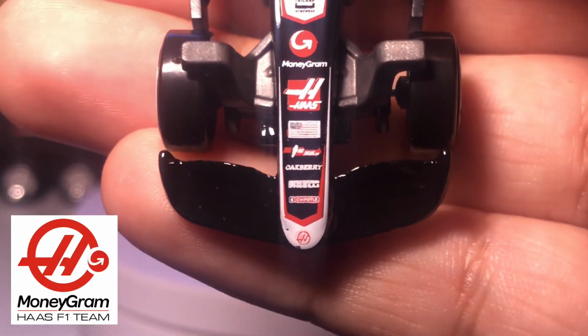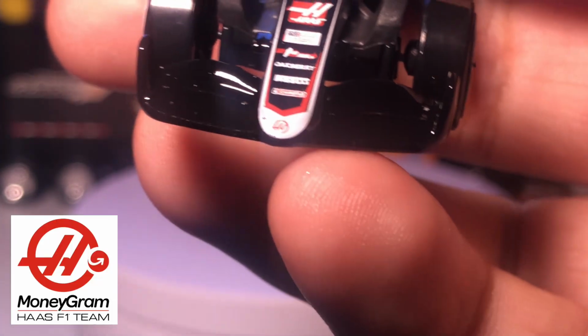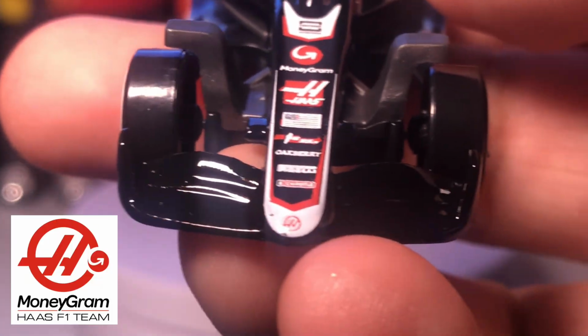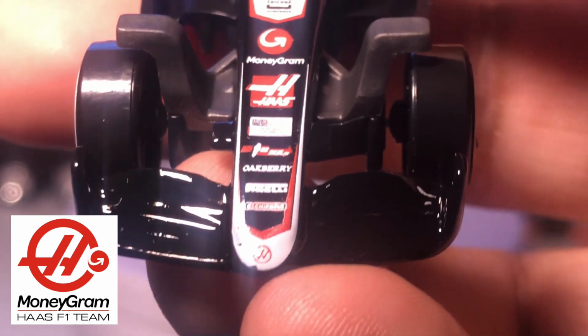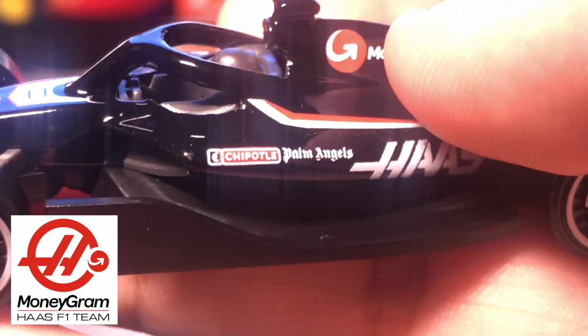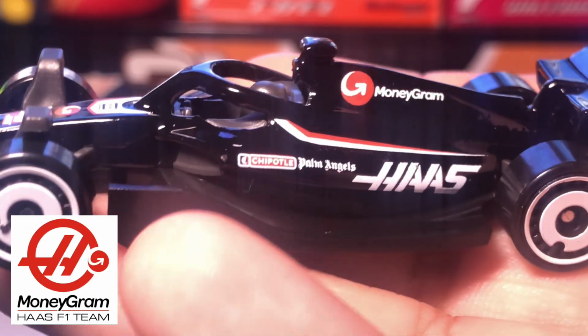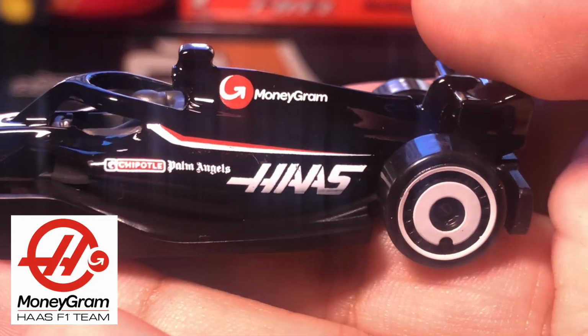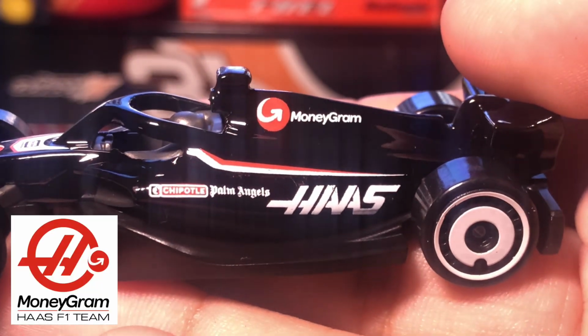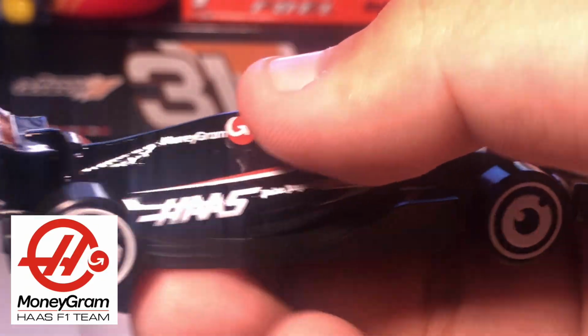This one has an American flag, which is a little interesting. I know Kevin Magnussen, I believe, drives this currently. I don't remember the other team. I apologize. Like I said, Haas, Chipotle, MoneyGram, and we'll take a close look at the little Chipotle logo on the side. I've never eaten here in my entire life, but I don't think I'm missing out. And there's the Haas logo with MoneyGram, Palm Angels, and that's pretty much the final car out of this entire 5-pack.